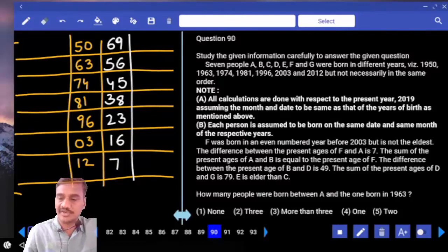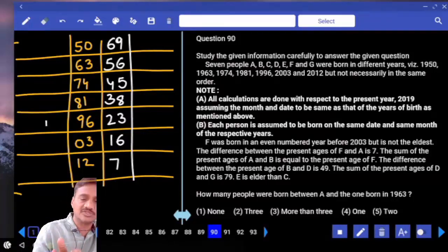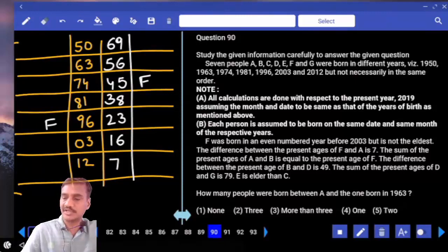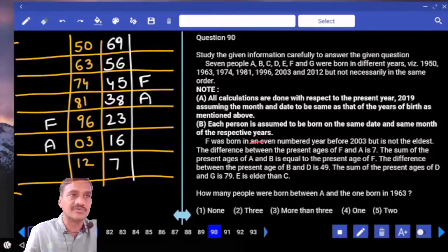Then F was born in an even number year before 2003, he said. F was born before 2003. Tell me, when can it be? Before 2003, an even number year, it can be 96 or 74. But F is not the eldest, he said. Since F is not the eldest, F cannot be born in the year 1950. The difference between F and A is 7 years. And if F is 23 years old, A must be 16. And here F is 45, so A must be 38. The difference is 7 years.